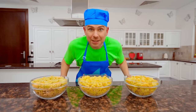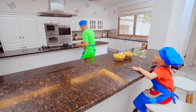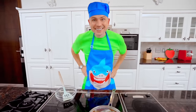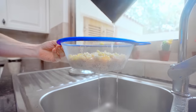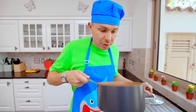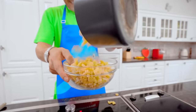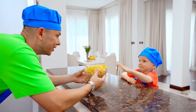Alex, choose. Which pasta do you want to make? This one. Wow, good choice. So good. It's going to be ready really soon. 5 minutes later. It smells really good. Done. Alex, what do you think? It's hot. Good?